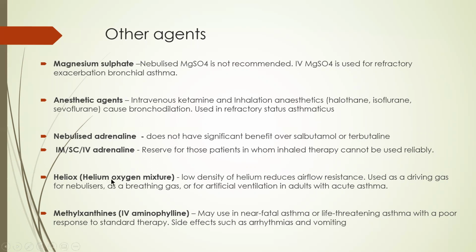Heliox is the name for helium oxygen mixture. The low density of helium reduces airflow resistance. It is used as a driving gas for nebulizer, as a breathing gas, or for artificial ventilation in adults with acute asthma which is not responding. Methylxanthines or IV aminophylline are only used in cases of near fatal asthma or life threatening asthma with poor response to standard therapy. They have a lot of side effects such as arrhythmias and vomiting.